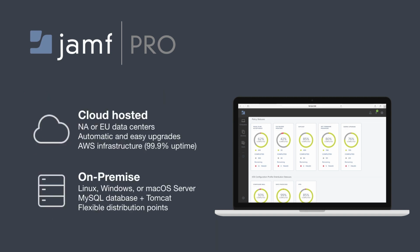Some technical details here on the hosting of this. You can either host Jamf Pro in the cloud, which is just super easy and no maintenance required on it, because anytime we come out with an update, it's just automatically updated. We've got data centers in North America and EU, and we use AWS as our infrastructure for that. Or, of course, you can run this on-premise if you'd like as well. We work on a Linux server, Windows server, macOS server, whatever you got. You can virtualize it too. It's really just a MySQL database talking to Tomcat and some Java in there as well.